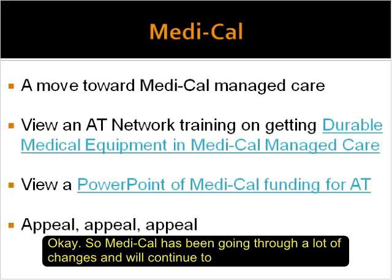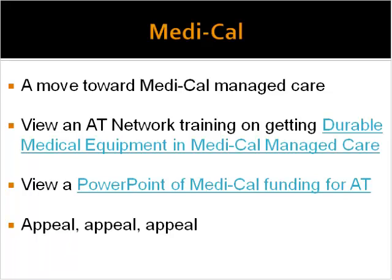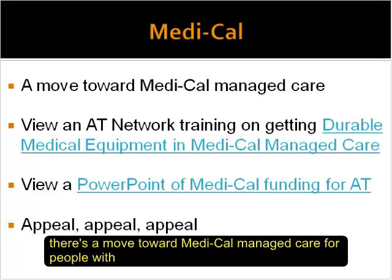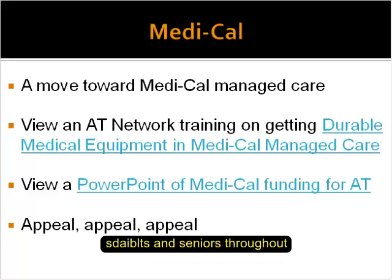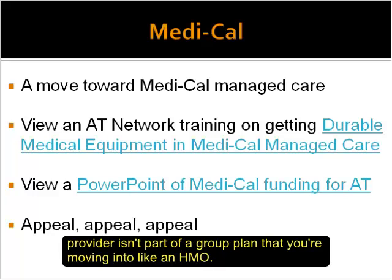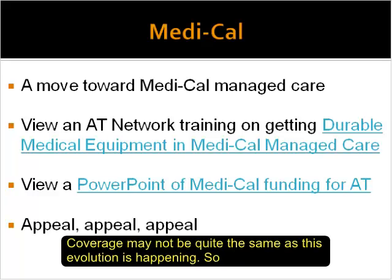So Medi-Cal has been going through a lot of changes and will continue to evolve in the years to come as it expands and allows more people to enter into the system. Currently there's a move toward Medi-Cal managed care for people with disabilities and seniors throughout California. Not every single area, but there's a large move. And this is meant for people that, if you have a particular provider, maybe that provider isn't part of one of the group plans that you're moving into, like an HMO. And so coverage may not be quite the same as this evolution is happening.